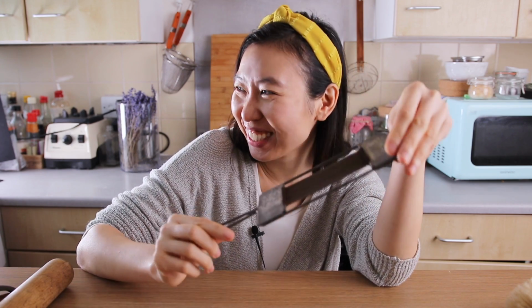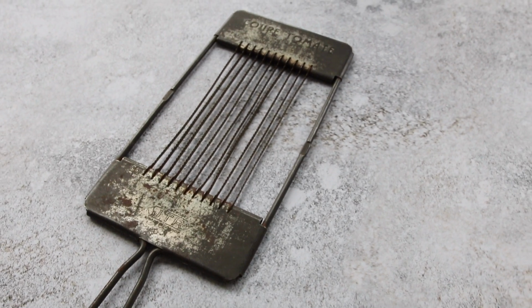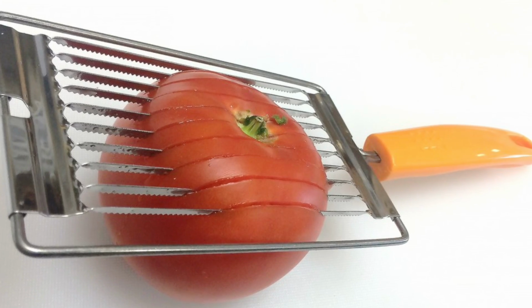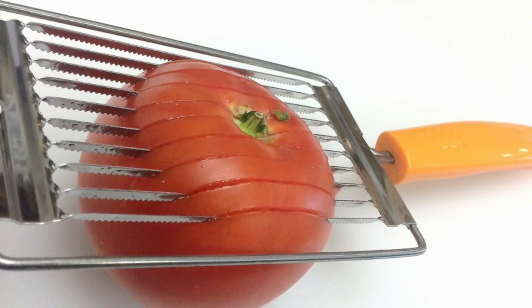Okay. You guys are like, this is so ridiculous. So this is a coupe tomate. This is a tomato slicer. And this is available in a lot of modern versions. Like the UK has them, the US also has them.